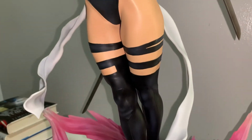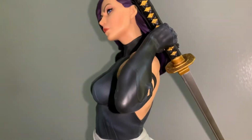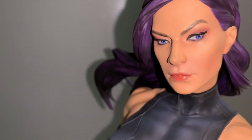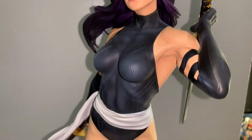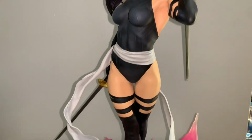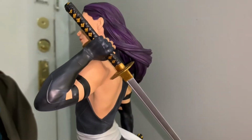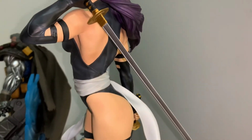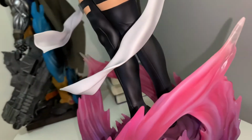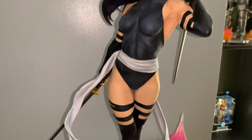She doesn't have that much of a crazy base like everyone else does, but it shows her power, which is awesome. Love that purple hue in the hair and that soft face. Awesome piece as well. Love it. Same thing with the swords like X-23, kind of like real metal material. And the body sculpt on this is really on point as well. Love that pink resin on the base. A lot of thought went into this one too.